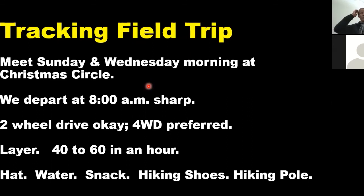It could be 40 degrees early in the morning at 8 o'clock, but it can go from 40 to 60 in an hour. You want to be able to layer it up. I always take a hat, water, snack, hiking shoes, and a hiking pole. You don't need a hiking pole. We're not going to do a lot of hiking. We're going to be moving really slowly.